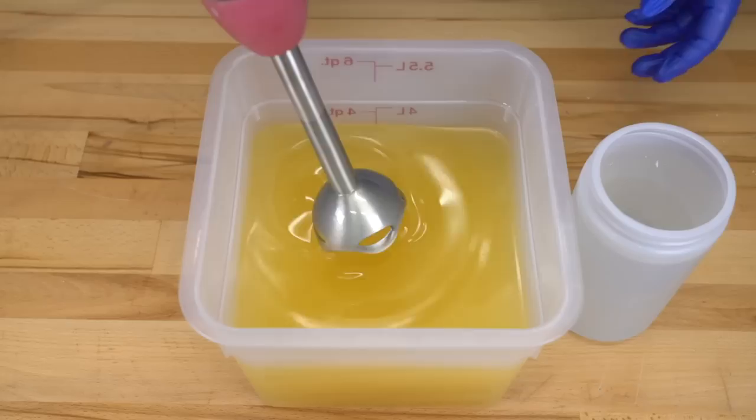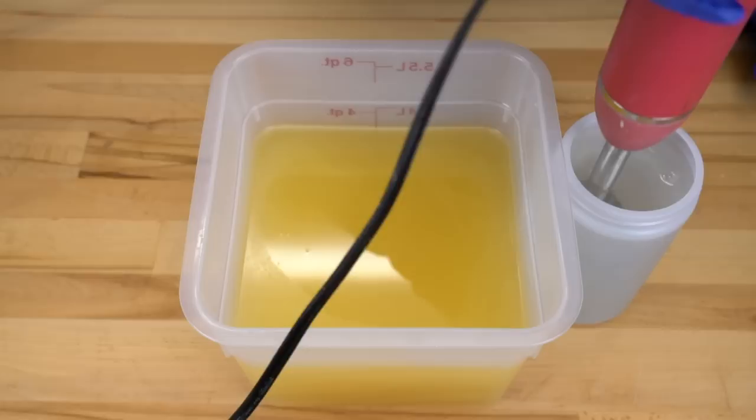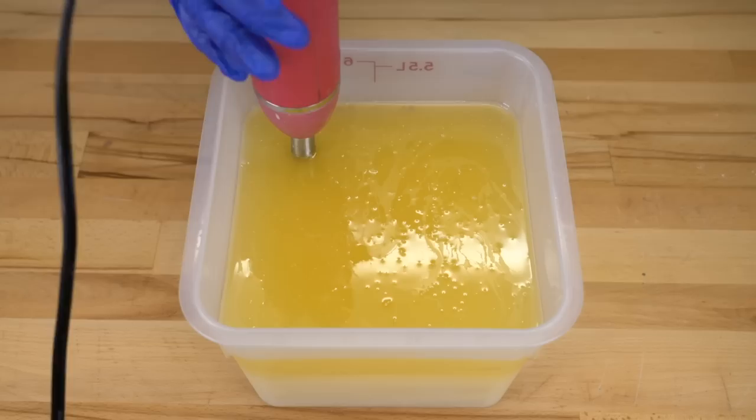Okay, let's get to mixing. I'm gonna start with my titanium dioxide first. I went ahead and added it straight to the lye water solution just to give all of the layers a nice creamy color. We'll go ahead and blend it.